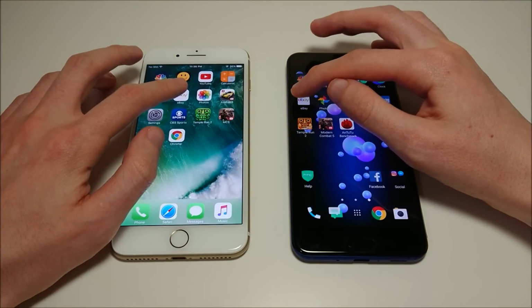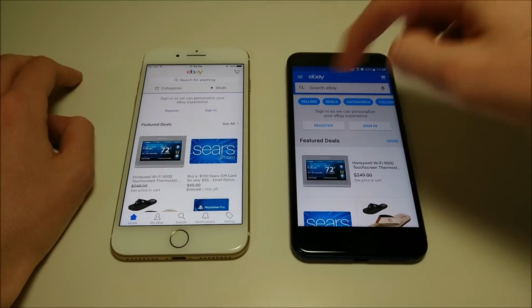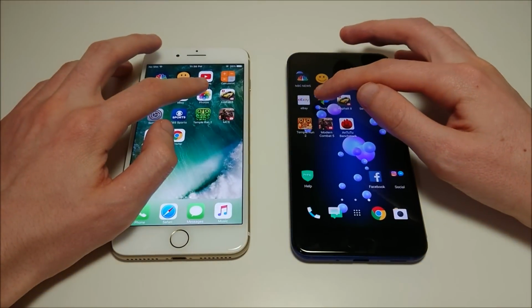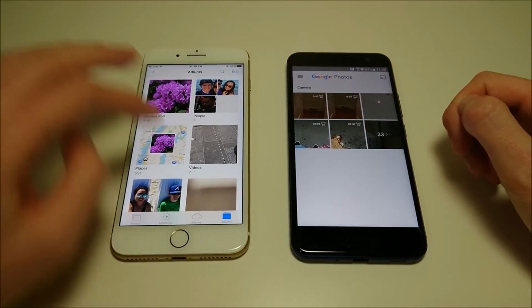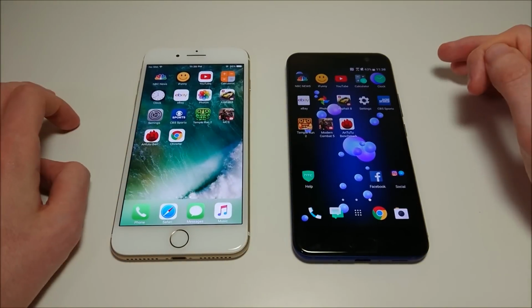Alright, eBay next. Wow, so once again, HTC here. Photos. Wow, again, HTC. Alright, so now we're getting to the games. Asphalt 8 first.